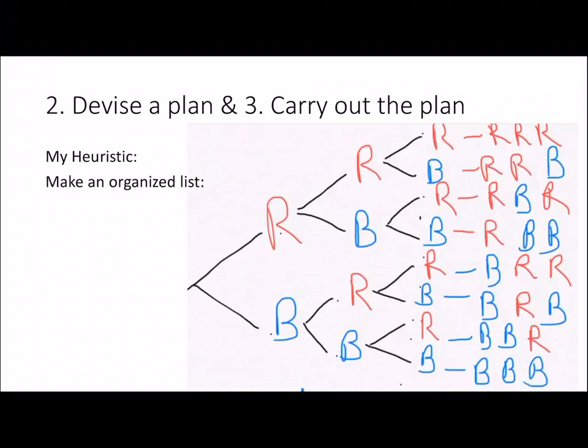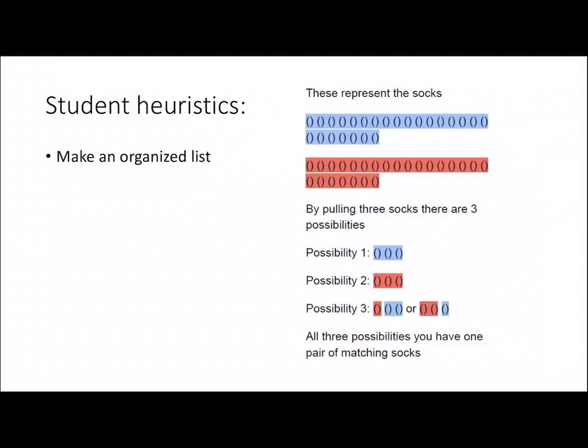If you watch my video, I made an organized list. I really made kind of a chart or table, splitting up what could happen at each step of the pull and realizing after 2 I wouldn't quite be done. That was a pretty common student heuristic, was to make an organized list where you list out all the possibilities and see that after 3 socks you for sure had a pair.